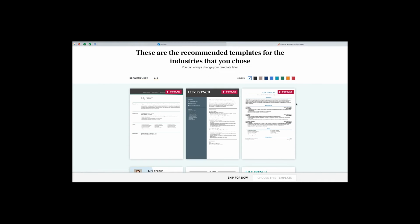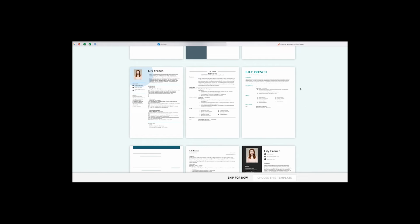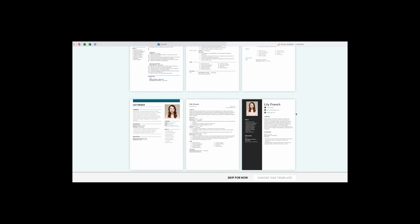You can look at more templates, so maybe that's not the one you want. Maybe you want something slightly different. Generally, I advise against one that's got your face in it. Some companies absolutely hate that and they immediately get rid of it, because if they have something like your face to go on, there's then an edge of prejudice that they might be falling into, which they don't mean to be.